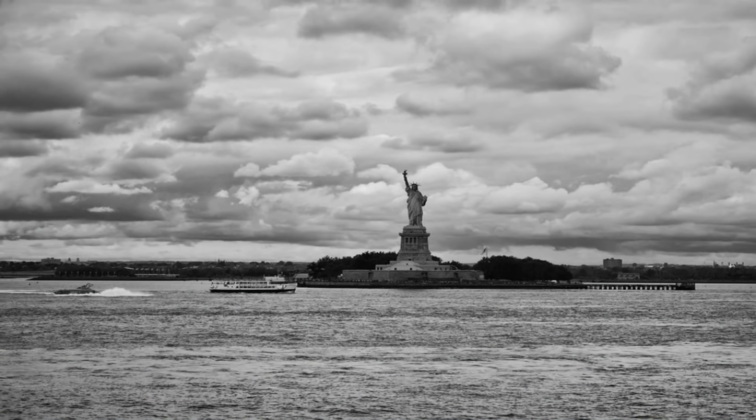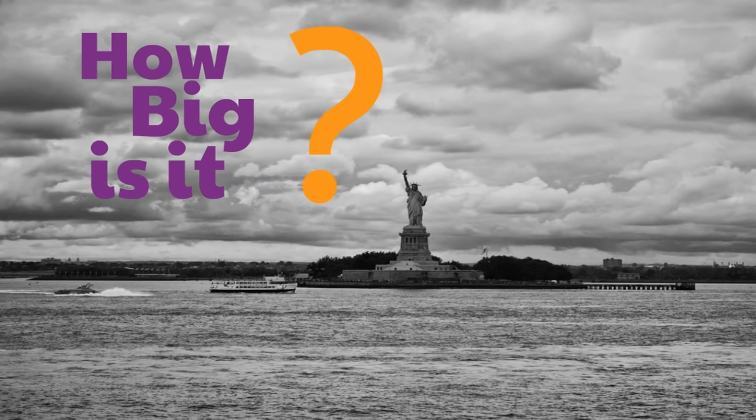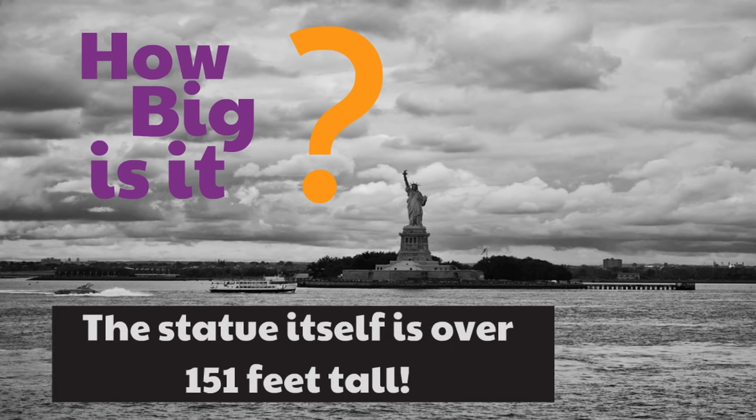Okay, so you might look at pictures and wonder, oh my goodness, how big is this thing? Well, the statue itself is over 151 feet tall. This is a massive statue. Oh, huge.